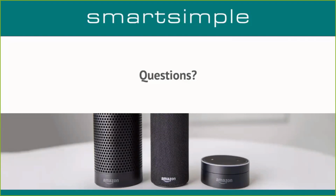So in this case, for our presentation today, the device was linked through my user account into our copy of SmartSimple. So it's going to take on the properties of my user. I've already seen things like this in the boardroom, maybe at the front desk, people coming in and saying, Alexa, I'm here for my meeting or whatever.